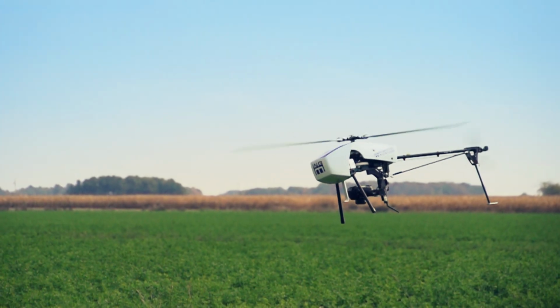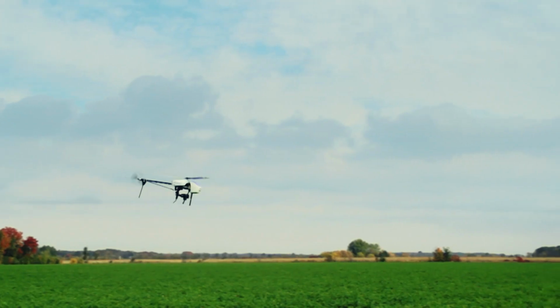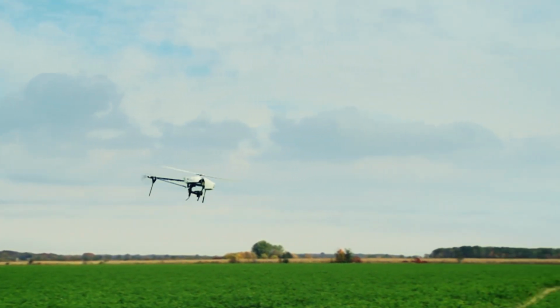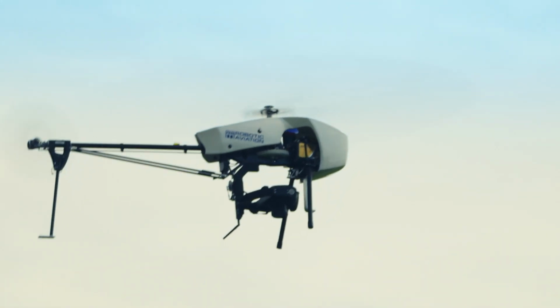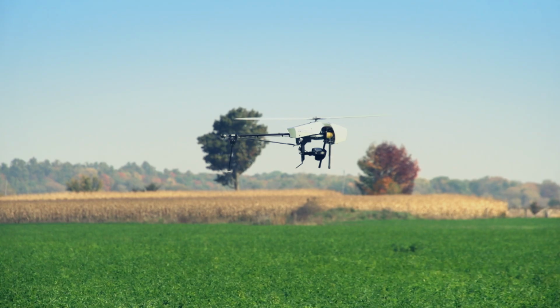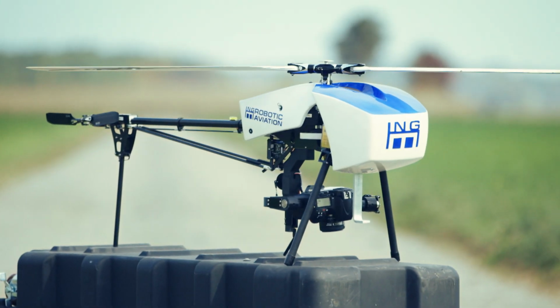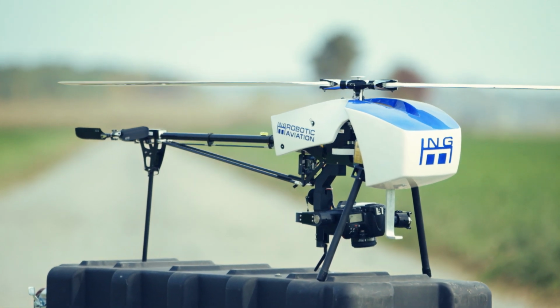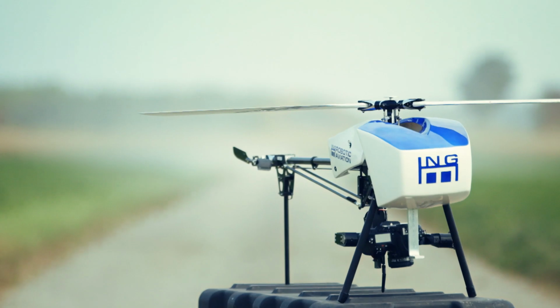The ING Robotic Aviation Responder is a surveillance drone that can reach speeds of 70 kilometers per hour. Weighing in at 45 kilograms, the $80,000 Helidrone is stable in extreme weather conditions and 60-kilometer winds. The Helidrone is currently deployed to East Africa, where the military use it to monitor border incursions.